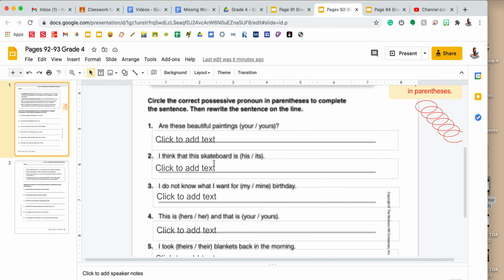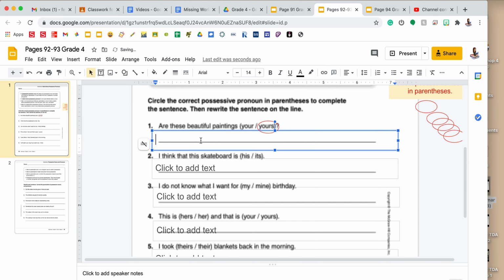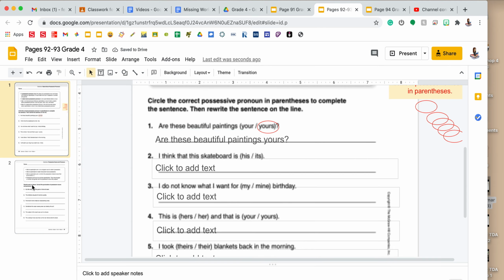The directions on this page state to circle the correct possessive pronoun in parentheses to complete the sentence. Then rewrite the sentence on the line. The circles are drawn for you in the margin. You'll just have to drag and possibly resize them. Let's do number 1 together. Are these beautiful paintings your or yours? The correct possessive pronoun would be yours. So I'm going to drag my circle, and then I'm going to retype the sentence with my chosen possessive pronoun on the line. You'll finish up this page with the same directions.